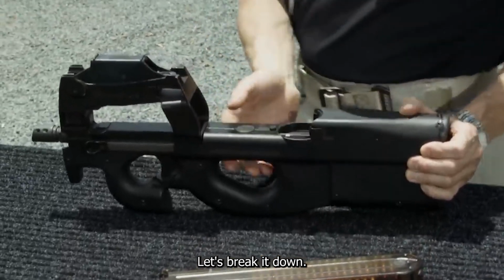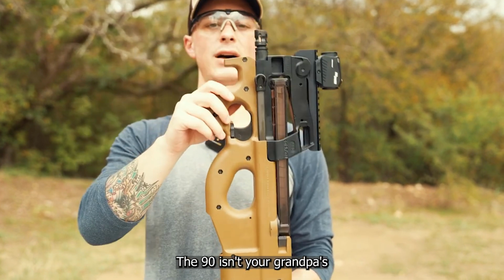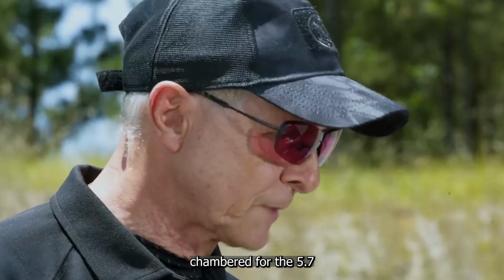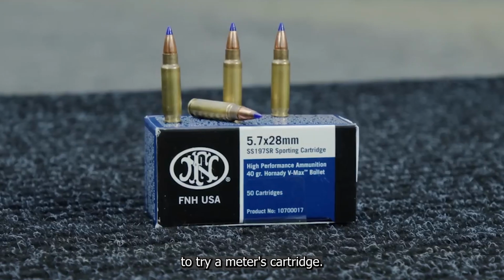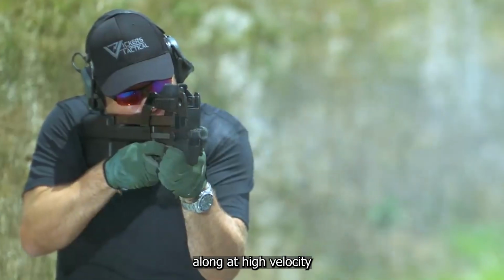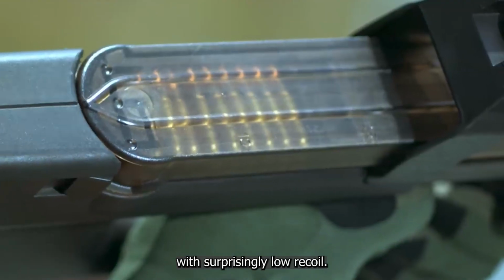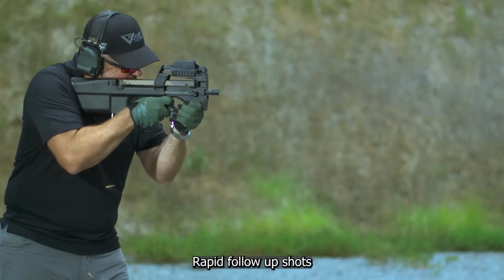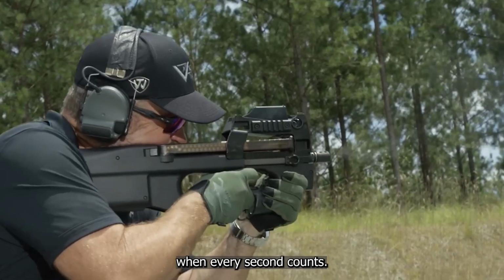Let's break it down. The 90 isn't your grandpa's hunting rifle. It's a semi-automatic beast chambered for the 5.7 cartridge. This little round packs a punch, zipping along at high velocity with surprisingly low recoil. What does that mean for you? Rapid follow-up shots when every second counts.